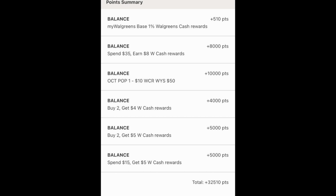Looking at the summary of this, as you can see, the spend 35, get back 8, rewarded. Spend 50, get back 10, rewarded. Buy 2, get $4 of Walgreens cash for the Crest, rewarded. Buy 2, get back $5 for the body wash, rewarded. Spend 15, get back 5. There it is. So that is a total of $32 and a little something called winning. And Ibotta already gave me back my dollar right away for the Edge. So this was overall a $10 moneymaker, and I'm just thrilled to death and tickled pink.